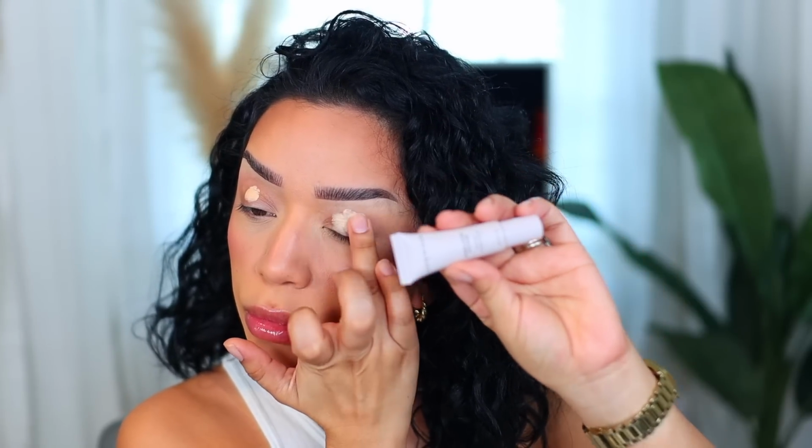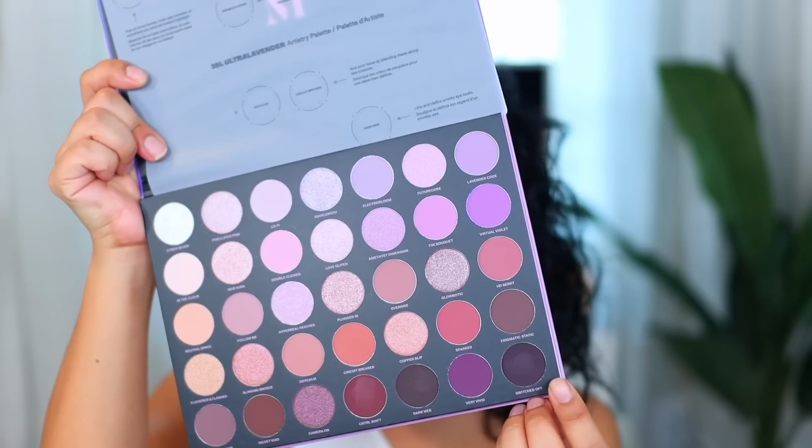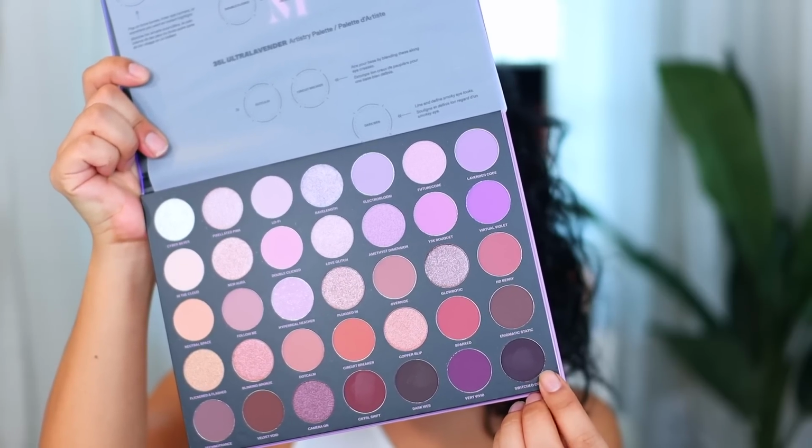I am going to just jump onto a voiceover because I really want to create a really bomb look and I need to focus. So let's go into voiceover mode. So we're going to start off with a base. I am using the Dominique Cosmetics O2 base, which has become my new go-to because it really just creates that flawless canvas for your eyeshadow.